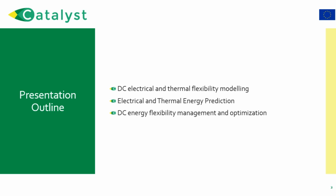To make this vision possible, a model-based predictive control and optimization solution has been developed, and, in the rest of this presentation, we aim to provide details on its main parts: the DC electrical and thermal flexibility modeling, electrical and thermal energy prediction, and, finally, DC energy flexibility management and optimization.